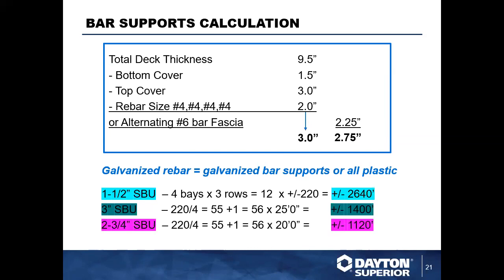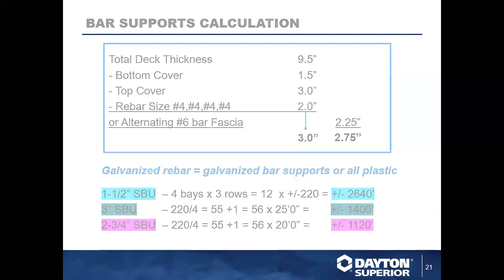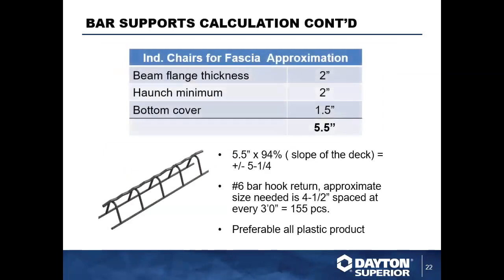For 2 3/4 slab bolster upper, you're going to need roughly 1,120 feet. This is kind of an oddball the way, well, this was all calculated because of the extra bar being put in there with the hook on it. And that's going to come into play here when we go to do our overhang calculation for what we're going to put on the bridge overhang bracket.